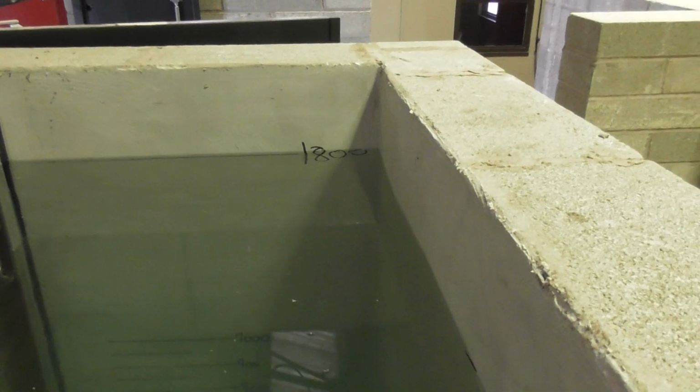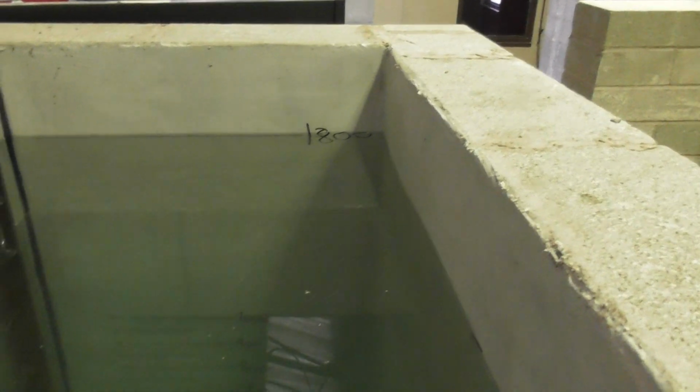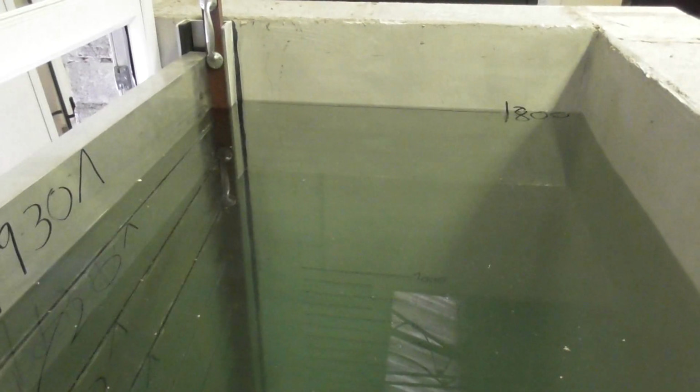As you can see, we've got the height to 1800, 1.8 meters, and the barrier is performing very well. We did have a problem with water getting around the side channels, but that seems to have stopped now. But do bear in mind it's a temporary fix, so what we're really interested in this morning is the performance of the rapid assembly barrier.